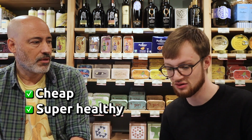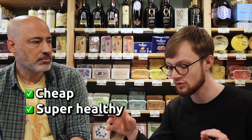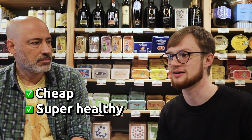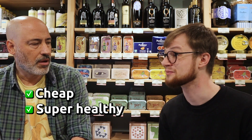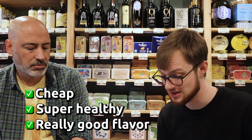I'll have this at like 11 a.m. and I won't be hungry until dinner. It will tide me through the whole day. Maybe you're an athlete, maybe you like to go for bike rides. Bring one of these tins with you and it fuels you. It is pure fuel. And once you get past that hump, you can start to appreciate the flavor, and it's really good.